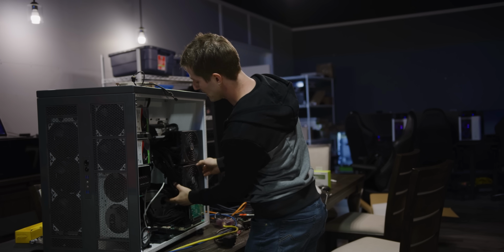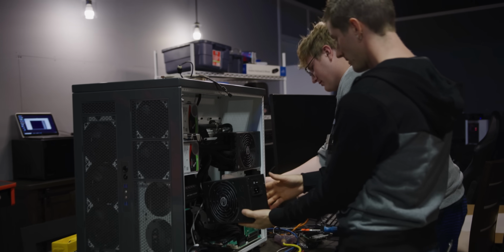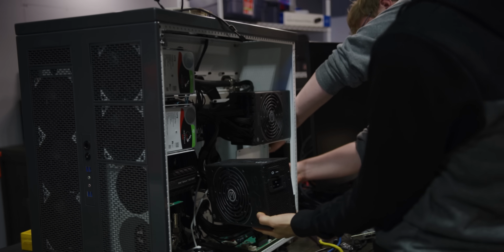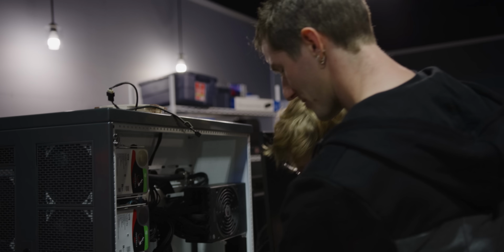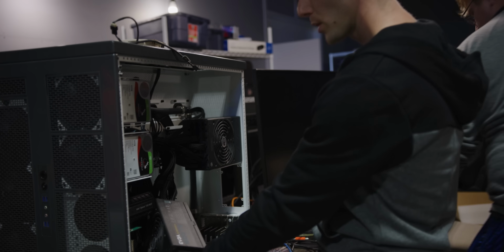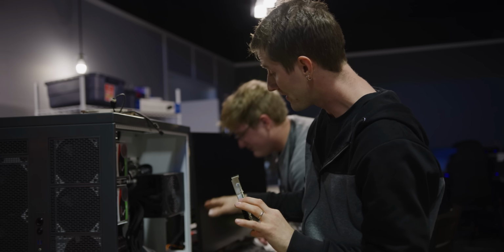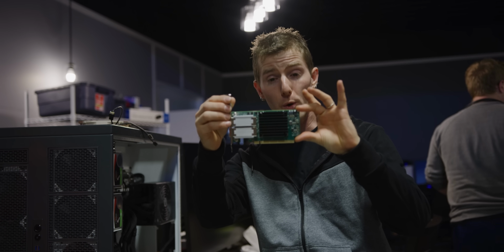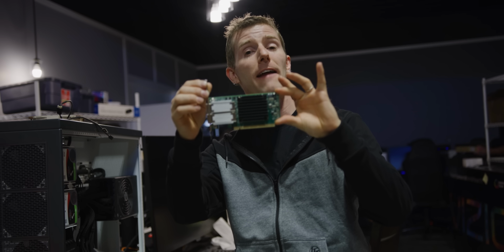There are a couple of things we need to do first though. One is I need to pull this power supply out. Oh, including its mount. Thanks, Jake. Whoa! We're having fun. We're having fun already. And we need to swap out the 10 gigabit network card that we have in here now for this 100 gigabit network card. Now we're only gonna be using it at 40 gigabit.